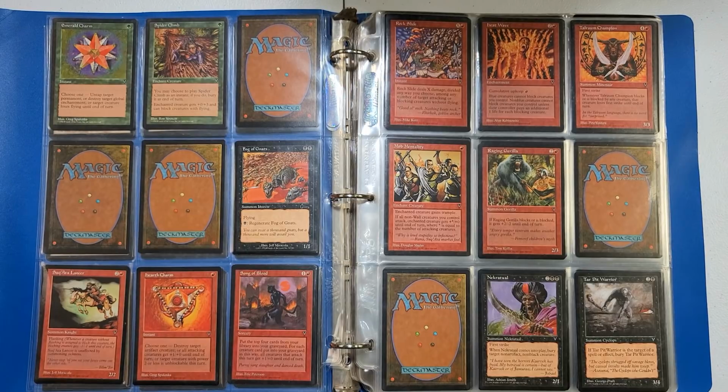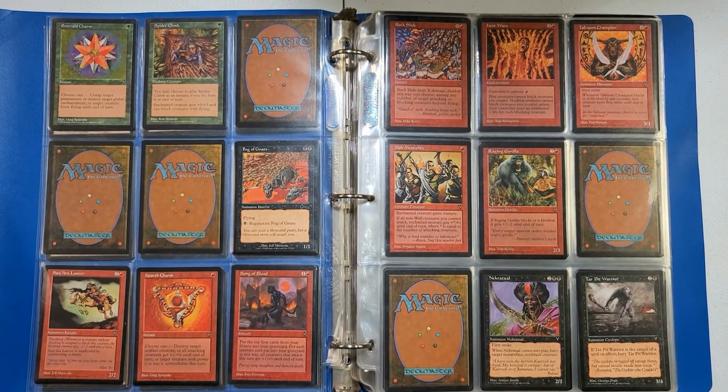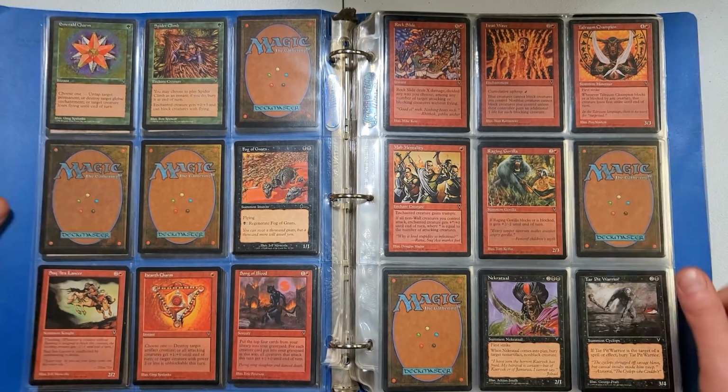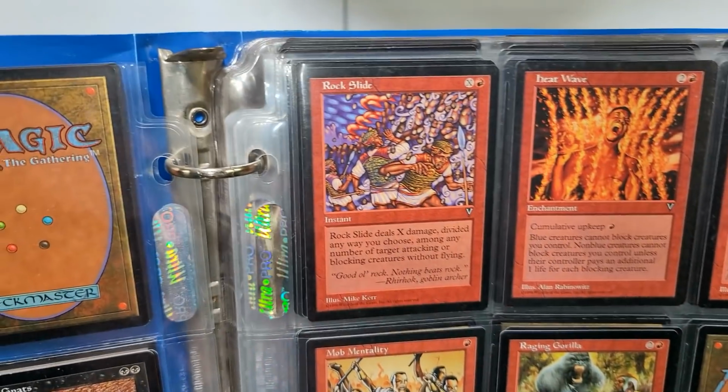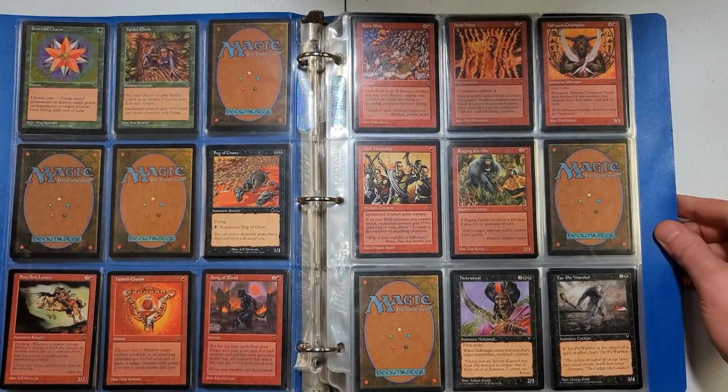And this dude took care of his stuff, man. Oh, sweet. Necrato. There you go. Tar Pit Warrior. Man, this stuff is just cool. Look at the art. You got to get a load of this old school art. Good old Rock Slide. Bada bing.